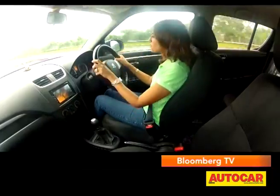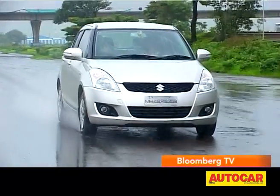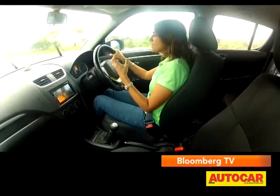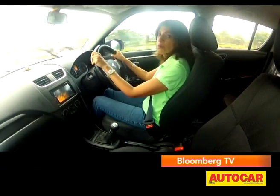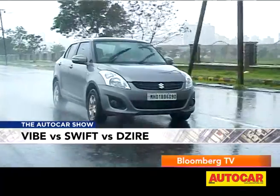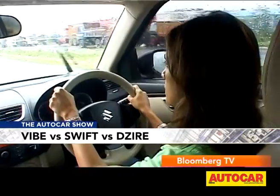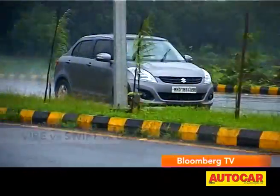Get into the Swift and you realize how much this engine loves to be revved. You can pull cleanly all the way to the 5000 RPM mark. But it's that punchy mid-range that actually makes this engine so enjoyable to drive. The Dzire is similar and even the gear shifts feel slicker as you slot them into their places. They're easy and a joy to use, which is good considering you use them a lot more.